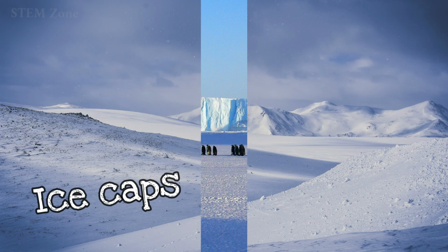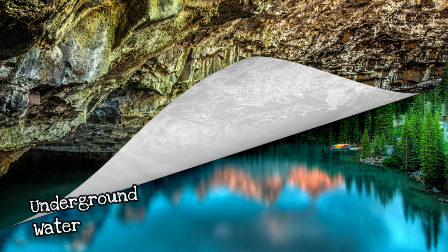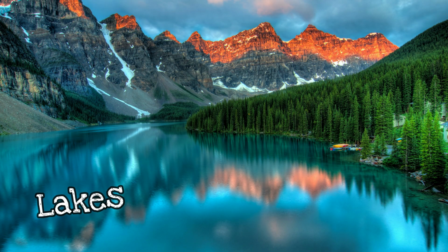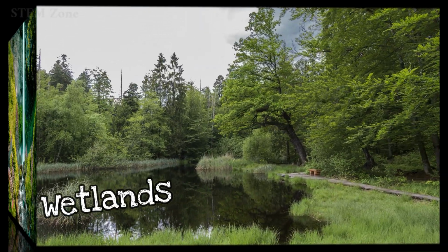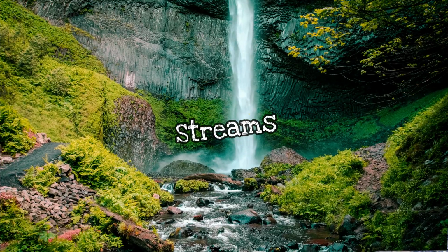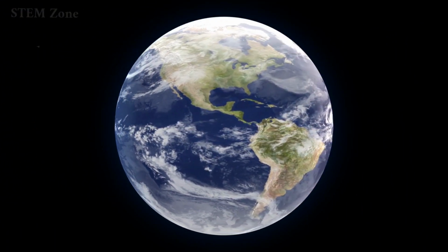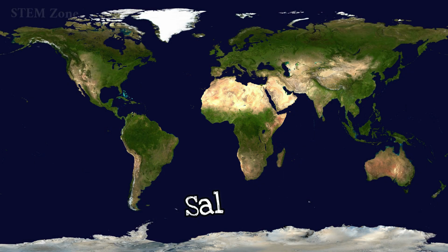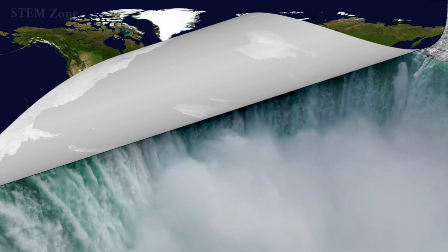Most of the fresh water is locked in the ice caps in polar regions and underground. The 1% accessible fresh water is found in lakes, rivers, ponds, wetlands, and streams. It is called freshwater because it does not contain much salt. Let's find saltwater and freshwater on the map of our planet. The blue area you see is all saltwater. The freshwater is in much smaller lakes, rivers, and streams in every continent.